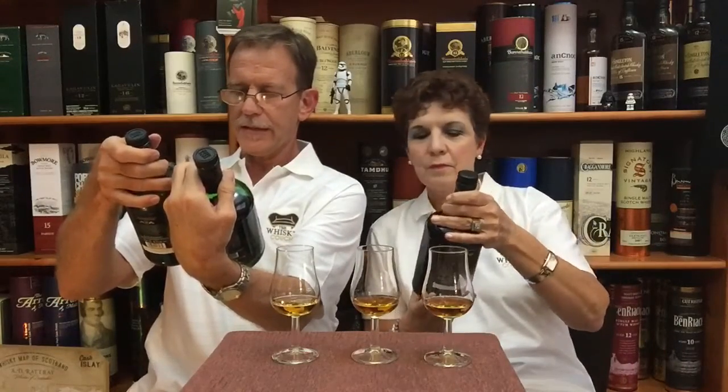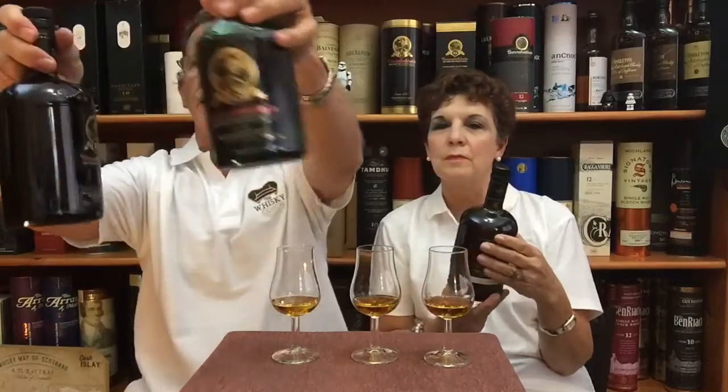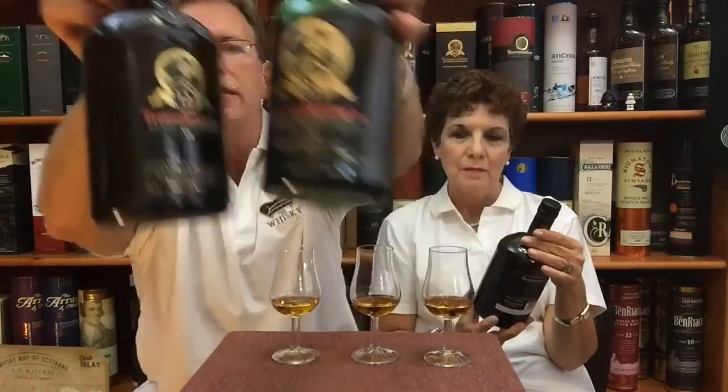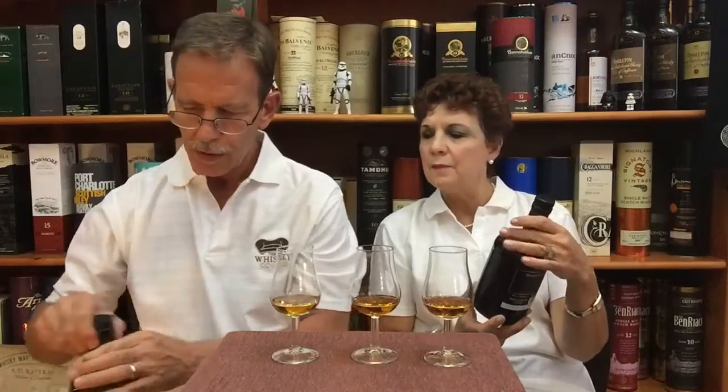Now, this is the bottle, 750 mils, 43%. Older bottling. And what is interesting is the bottles didn't change much. The bottles are almost the same, except for the fact that the ABV changed, and suddenly in the previous bottling it says unchill-filtered and natural color. So from the oldest to the previous one, the ABV was increased from 43 to 46.3. But the bottling stayed the same. And then in the latest one, the bottle itself is the same.